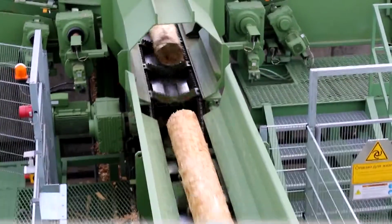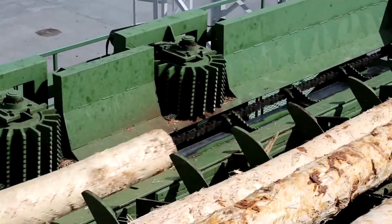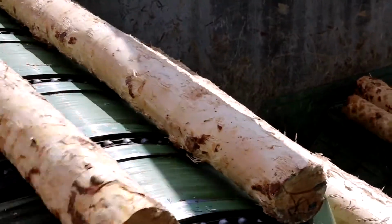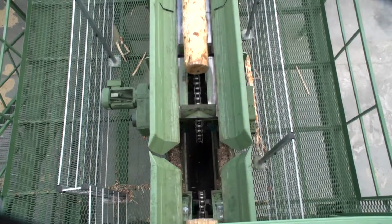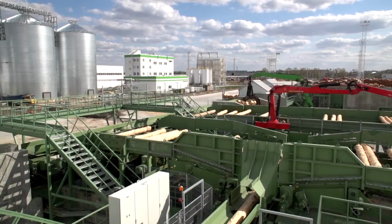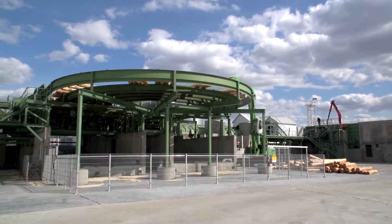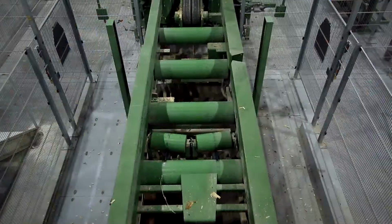Here, as in the previous equipment, there is a piece placement on the conveyor. To fulfill the order, the logs are selected according to the length and diameter for the most efficient use of wood. The next scan takes place on the measuring line. The conformity of the log to the order, the cutting chart is checked. Its position on the conveyor is also evaluated.